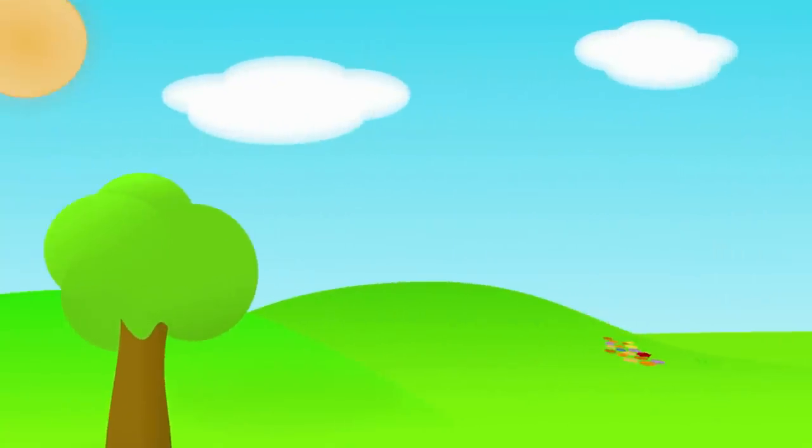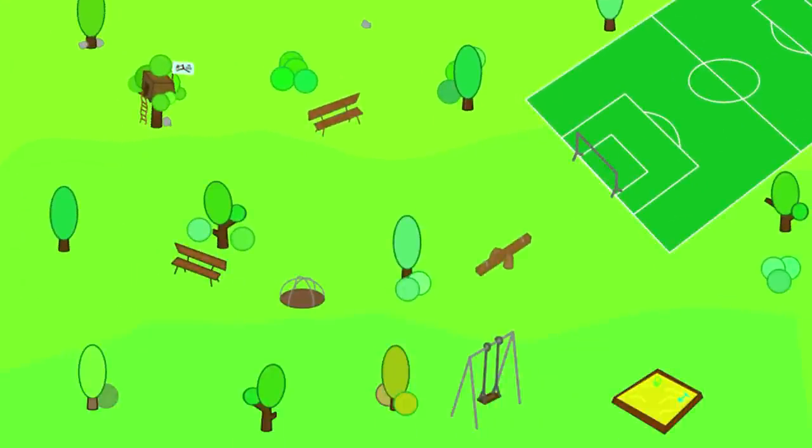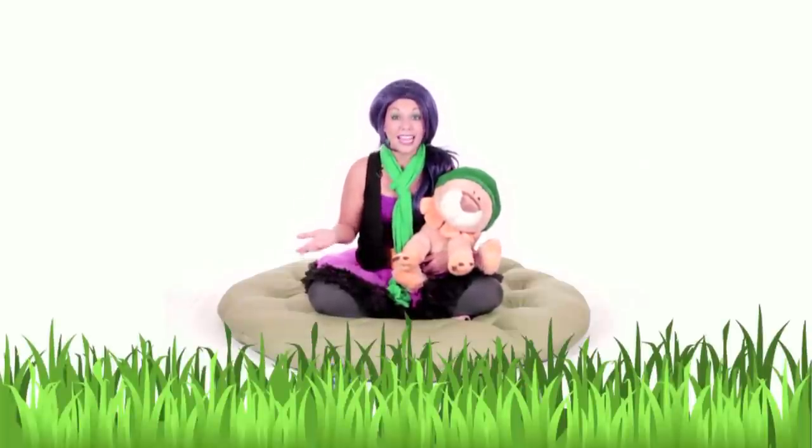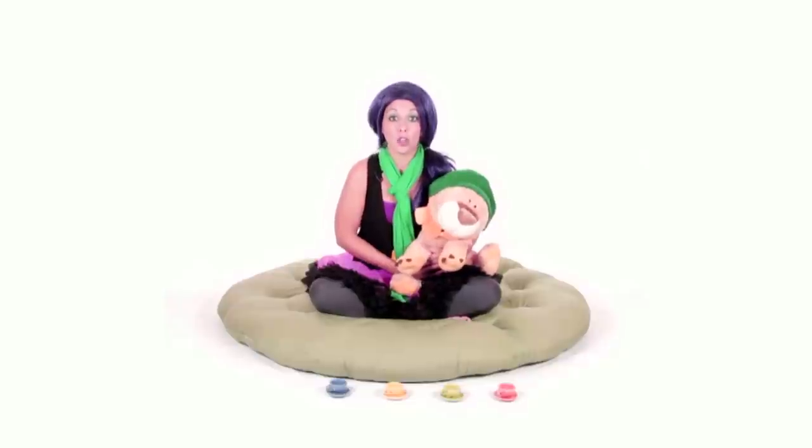You can find it outside. Sometimes in a park or in your front or backyard. Sometimes your mommy and daddy have to use a lawnmower to cut it. Do you know what it is? That's right, it's the grass. Good job, bananas. The grass is green. Be on the lookout for things that are green.